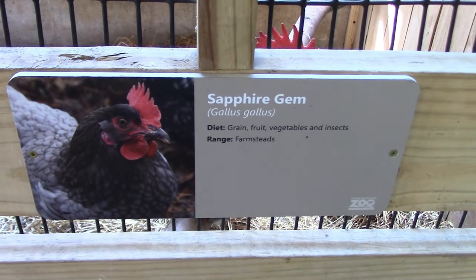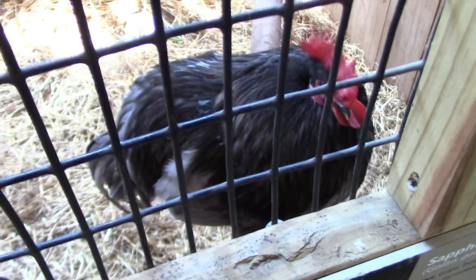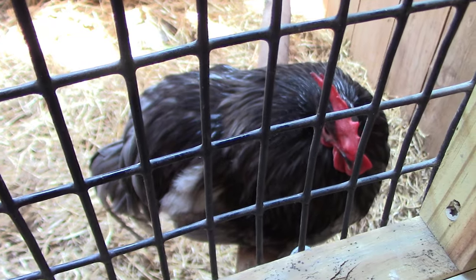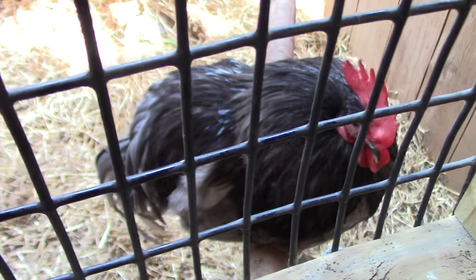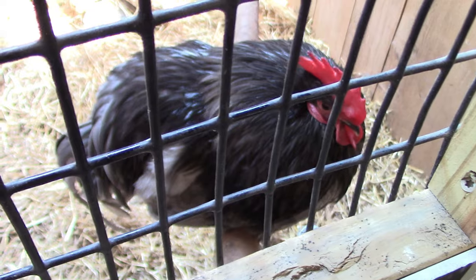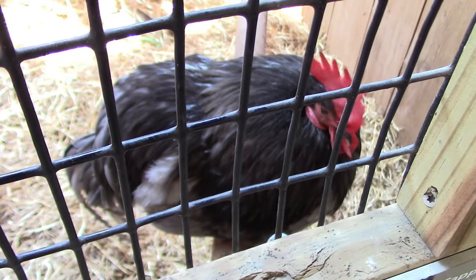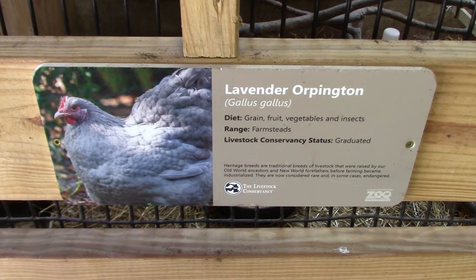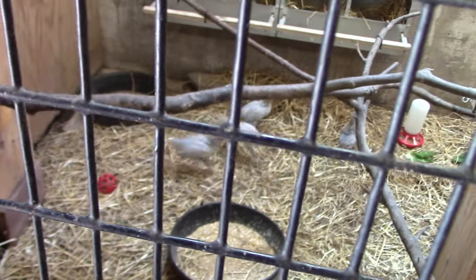Got Sapphire Gem. Chicken. Hi, Chicken, how are you? Hi. You are a pretty looking chicken. Hi. Got Lavender Orpington. Oh my gosh.